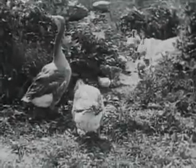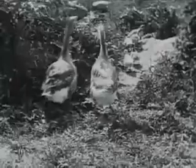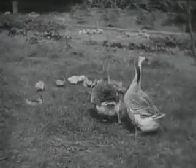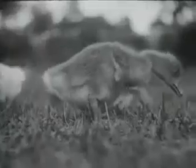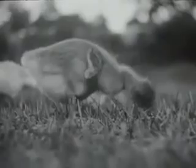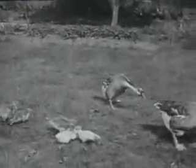Over the garden path they go to the green meadow. Father Gander and Mother Goose watch as the goslings have their dinner. They peck the fresh green blades of grass. Although already 2 weeks old, the goslings' feathers have not yet begun to grow. Geese have longer necks than ducks.